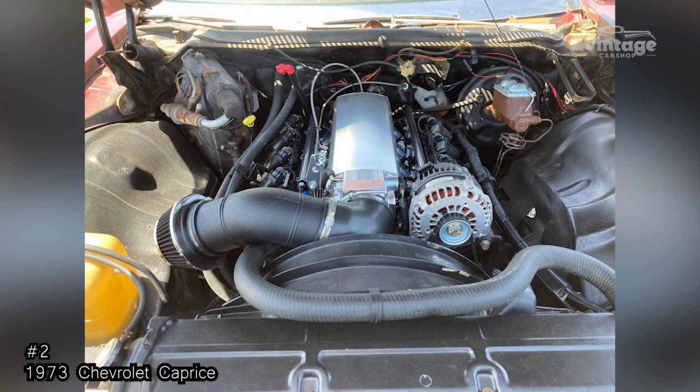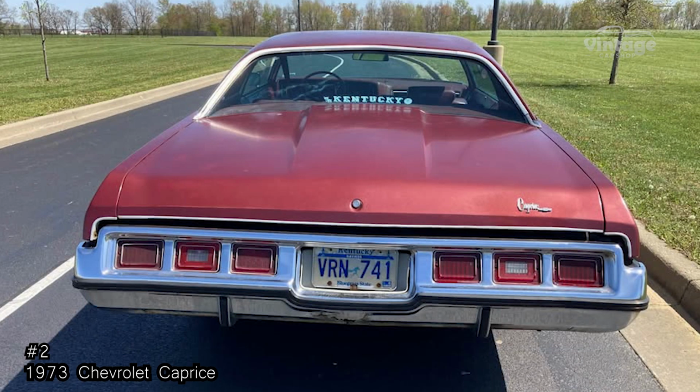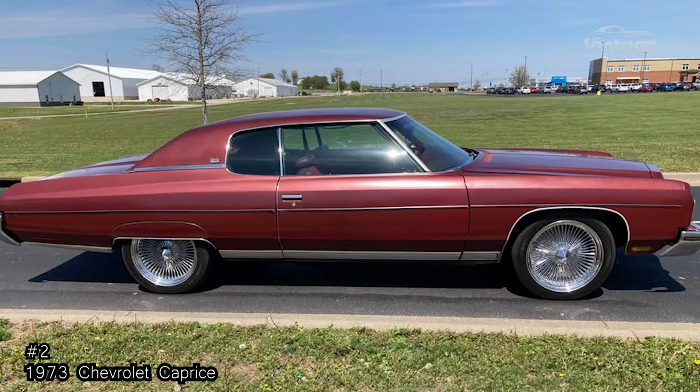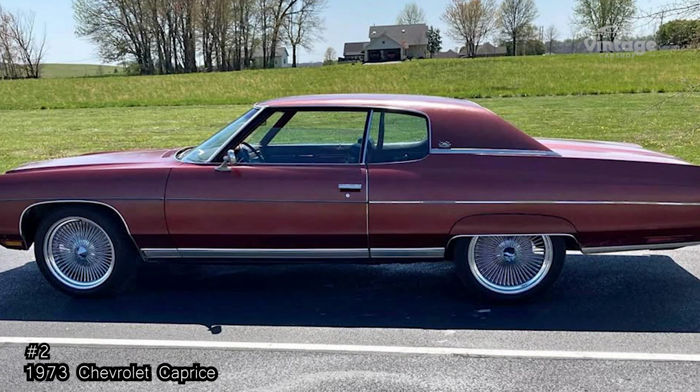Under the hood, it's been updated with a 5.3-liter engine paired to a 700 R4 automatic transmission, offering a nice blend of classic style and modern drivability. Recent upgrades include new brakes, a new exhaust system, and a set of true-spoke wheels.